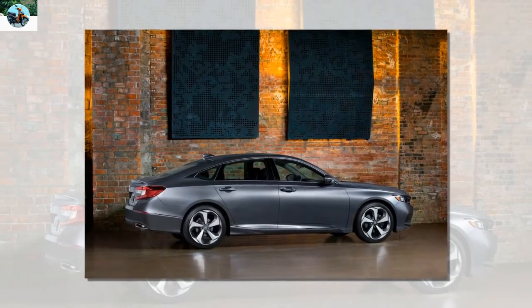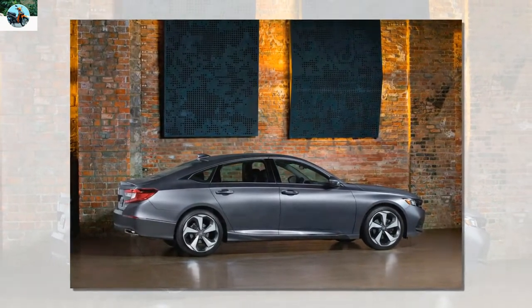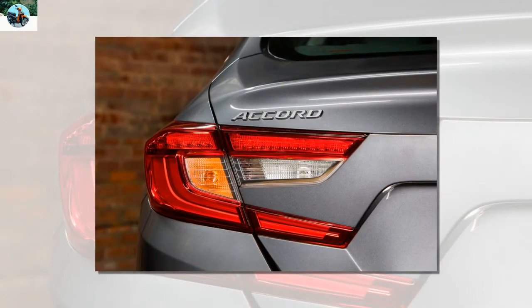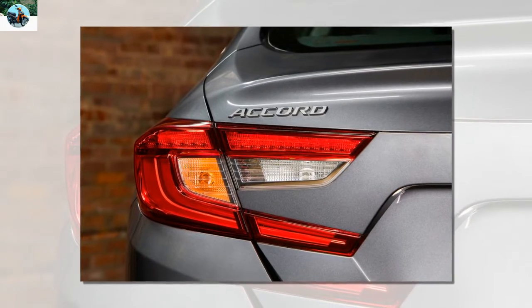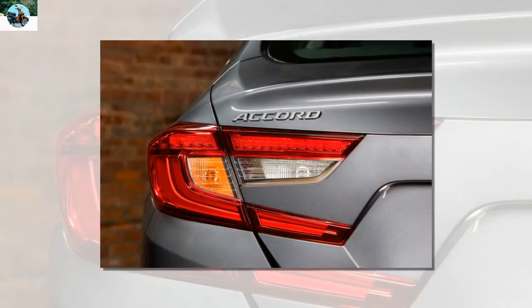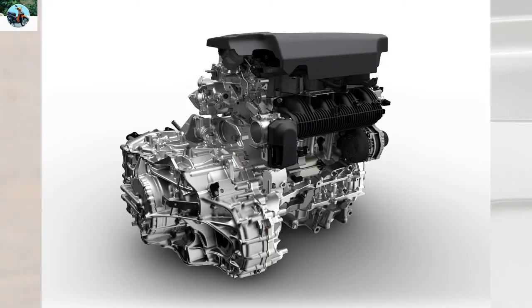The Accord is more connected than ever. In addition to the now requisite Bluetooth pairing, the new model has 4G LTE in-car Wi-Fi. The system also means the Accord can get over-the-air updates, similar to the Tesla Model S and Model X. Every Accord has two USB charging ports, with 2.5 amp ports on EX trims and above.